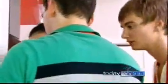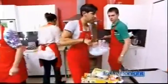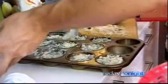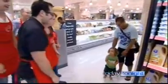This is not good. It was the Filo faux pas that threw MasterChef's youngest contestant, Callum Hahn, into a spin. I looked down at the Filo pastry and I realised that it's past its use-by date. Obviously we can't use this for our dish, so we're going to have to come up with something new.